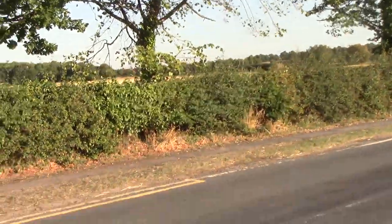The motorway is over there. I think that's the M62. Yeah, M62. And there's a junction at June which branches off the M18, I think, don't quote me on that. I'm sure someone in the comments section will correct me.